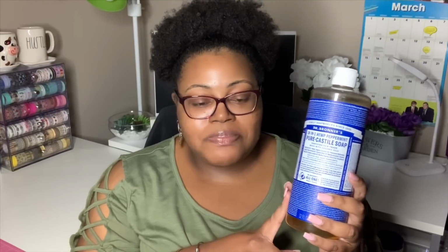So I first wash with Dr. Bronner's Castile soap. Now, I prefer the unscented or the almond scent. Those work really well for me. I love Dr. Bronner's as a brand, so don't take anything I'm about to say to heart. But I don't like the peppermint. I bought this one because this is the scent that everybody raves about.